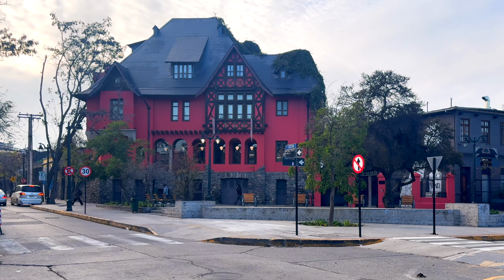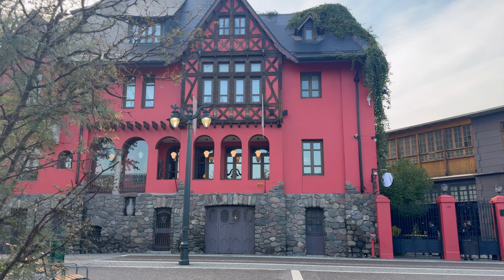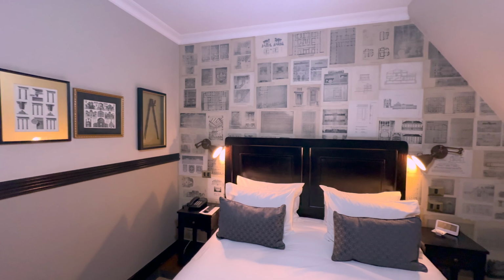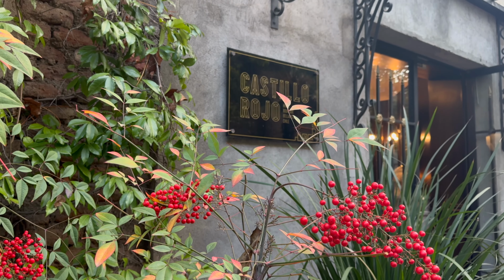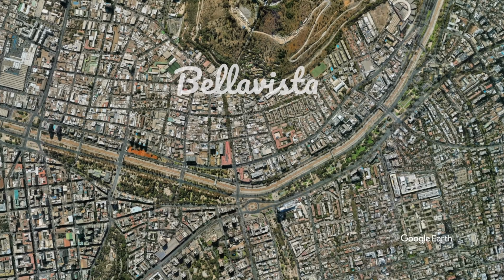Are you tired of staying in generic hotels that all feel the same? Well, I found a place that promises a unique, boutique experience in the heart of Santiago that occupies a charming old house. Today I'll be exploring the unique Castillo Rojo Boutique Hotel to see if this hotel's unique charm is worth the hefty price. Located in the heart of Santiago's touristy district, Bella Vista, Castillo Rojo has a fascinating past.